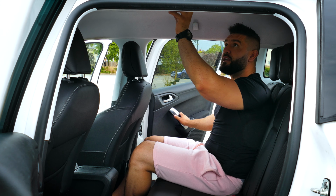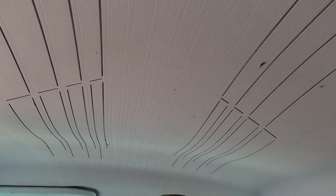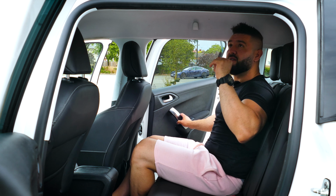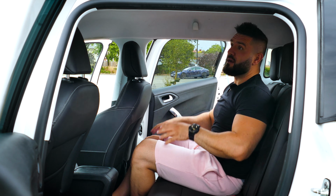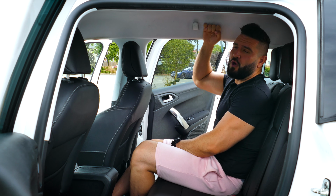You do have these strange lines on the rooftop, and it's nice and pleasant to watch them. Feels something like an alien movie. You have some lights for the rear passengers. They're placed right here, and they're a little bit oddly placed. I would have expected them somewhere here. Now, something odd, you don't have any handles to hold on to.